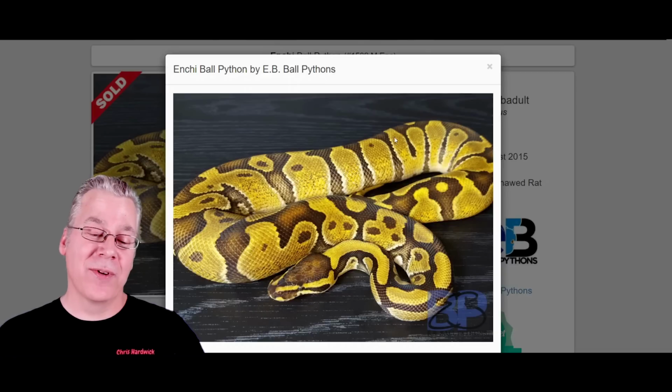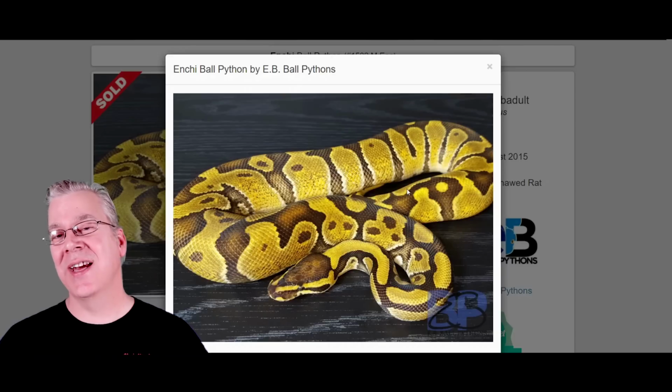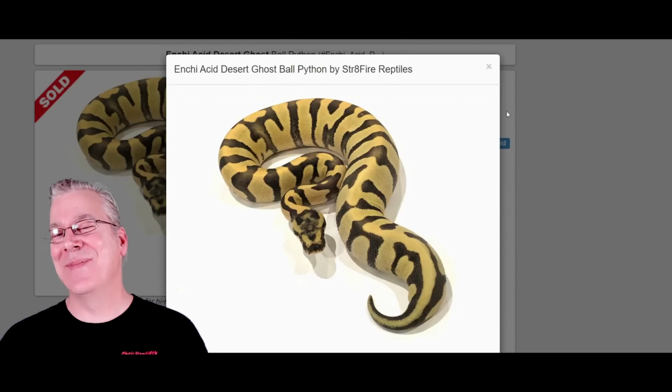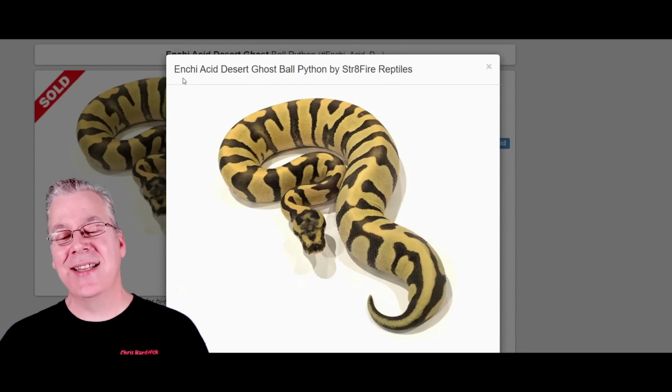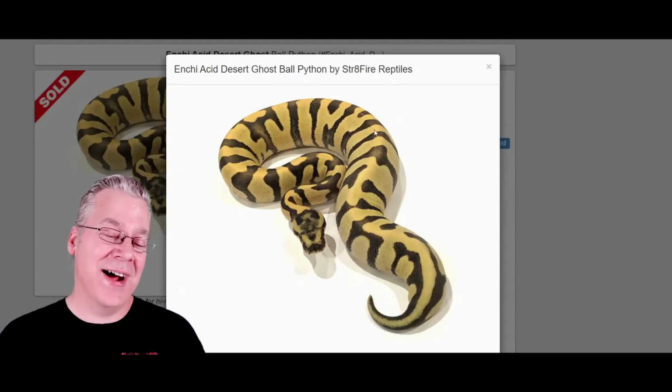And some Enchis are really super bright like this, and I'd say most Enchis to a certain degree will bring out a lot of the yellows and oranges in a lot of combos. And as far as my favorite Enchi combo, take a look at this. This is actually something new that just popped up recently over here on MorphMarket. This is the Enchi Acid Desert Ghost. Pretty amazing combo. I just love how clean and defined this thing is.